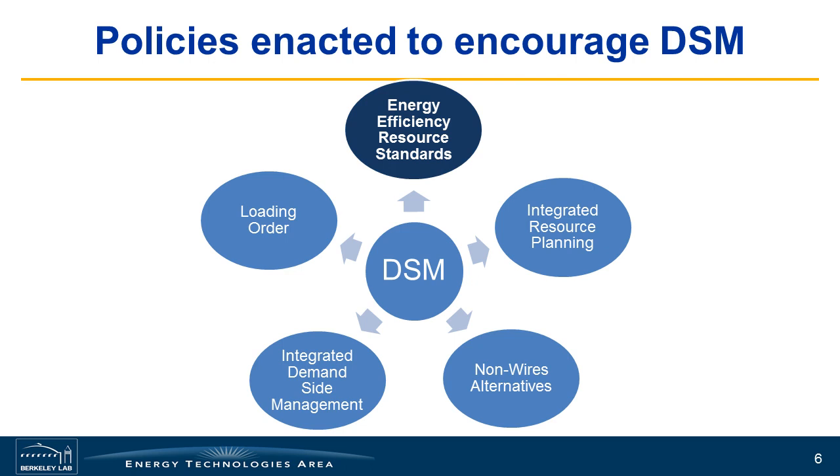Just to begin, we have energy efficiency resource standards. This is a fairly common one. We have 24 states that have enacted energy efficiency resource standards, or EERS. Those focus on setting long-term energy savings targets for utilities or third-party administrators that must be met through EE programs. So states can set similar standards for other types of technologies, such as renewable portfolio standards for renewable energy.